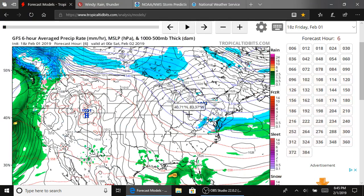Today we'll be taking a look at a system that will be hitting California that will bring a lot of snow to the mountains. Same for rain. We do even have a winter storm for portions of Montana, maybe North Dakota, and maybe Wyoming and Idaho as well. And we're going to go ahead and get started with the GFS model here.